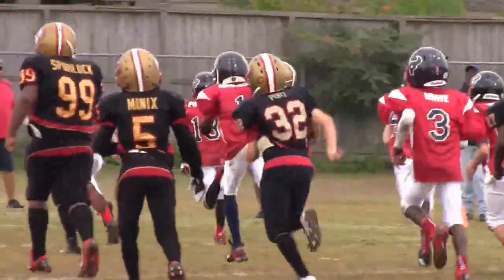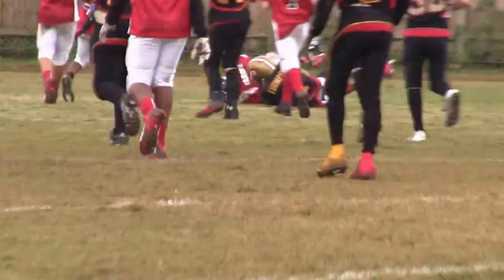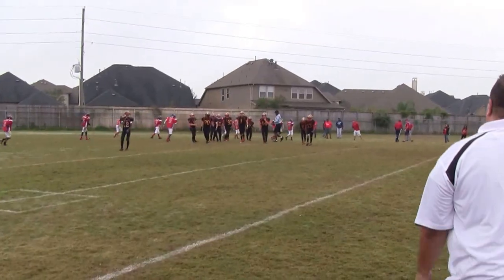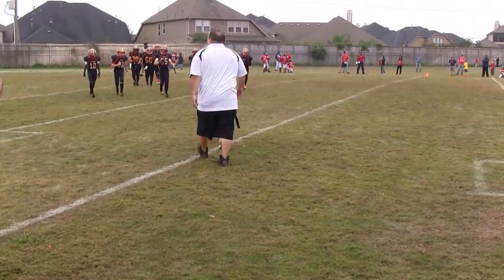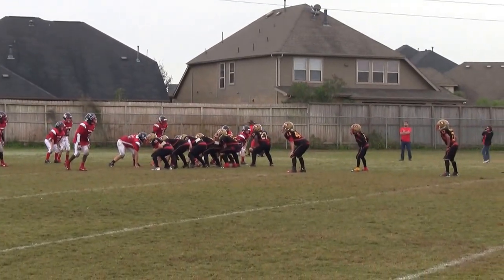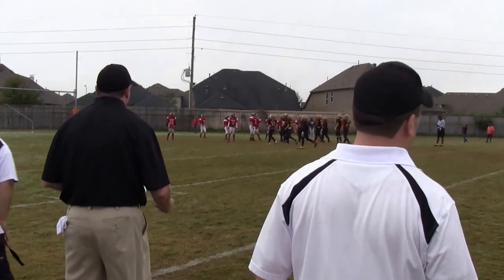Let's go, Jay. Let's go, Jay. That's a first down, really deep into Texas territory. It's first and 10 on the Texans 11. Looks like the Texans called a timeout. First and 10 on the Texans 11. Second down. Second and about 8 on the Texans 9.